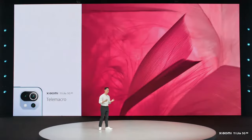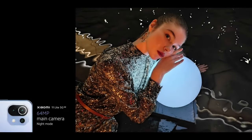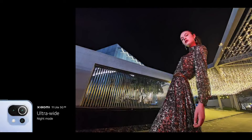But there's no curfew for great photography, which is why the new edition comes with night mode, so that you can document your life 24/7. Night mode on the main camera means a lack of light is never an issue when you want to show off your best look in the evening. This shot captured in low light is so clear, you can even notice the details of every shiny disc on your beautiful sequin dress.